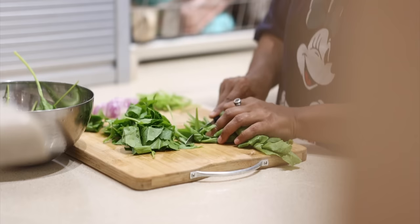I'm also going to make some spinach pakora. The plan is to have it in the balcony with some coffee.